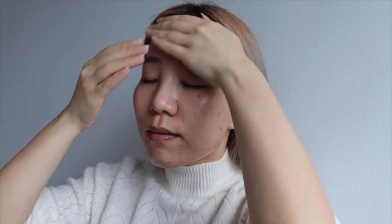So out of 10, I'll rate it an 8 because number one, it doesn't refine the pores as it says, it didn't fade my dark spots. Yeah, but otherwise I think it's a pretty darn good product to incorporate into your skincare routine.